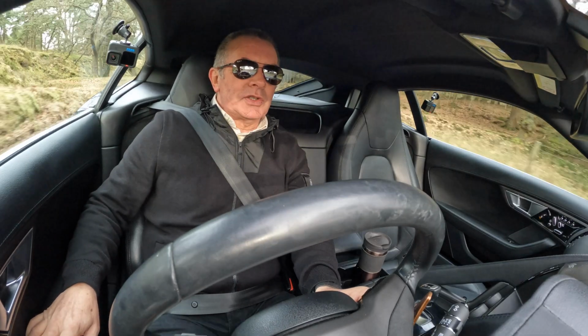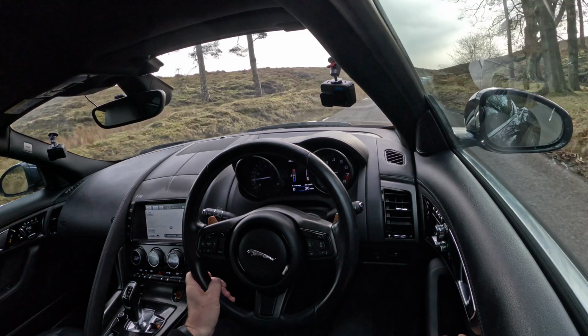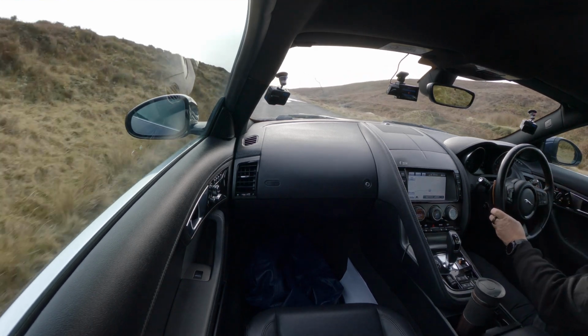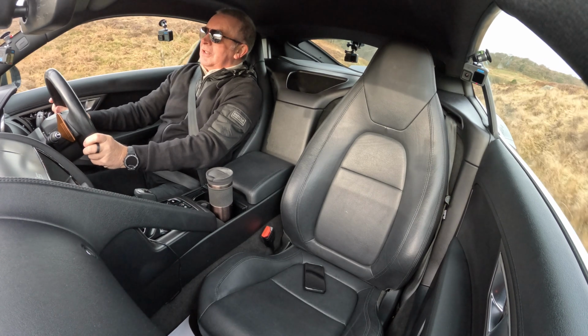Electrically operated door mirrors there. Just click that one. I don't know whether you'll be able to see from the cameras, but you can see the rear haunches of this Jag.